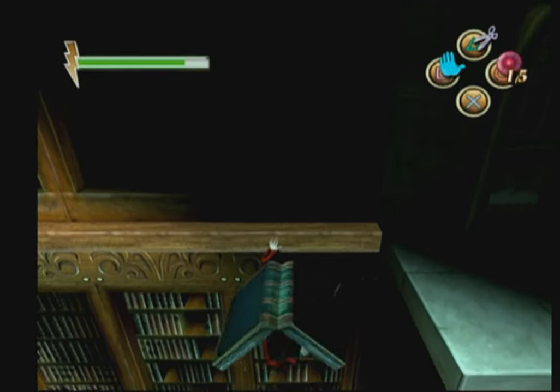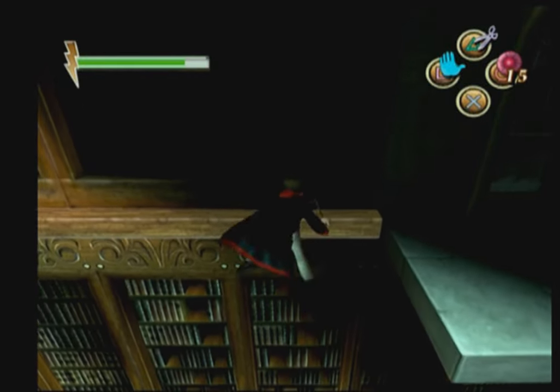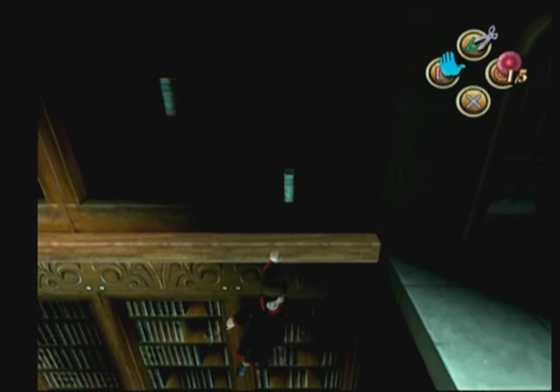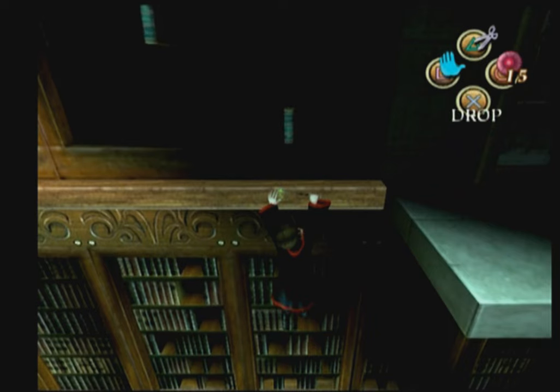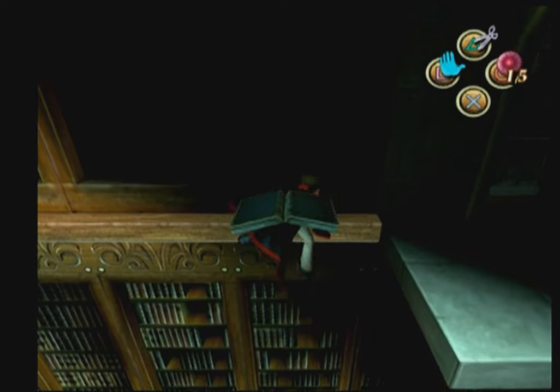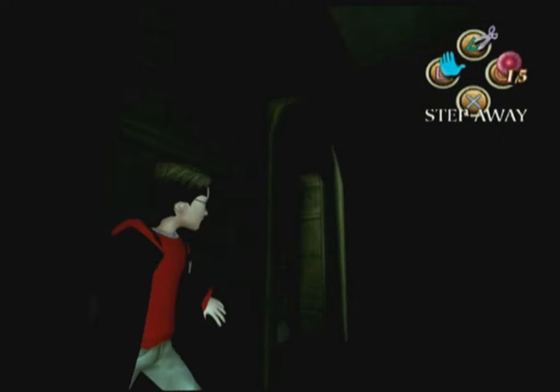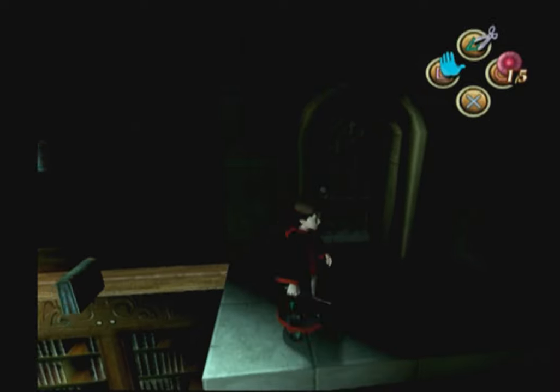Yep, that one I was expecting. I was hoping we could get past it, but... No, Harry! Oh no! Just wait. Can I slide? Well, no. Okay, I did not expect that to work, but it did. Step away. Don't fall off the edge.